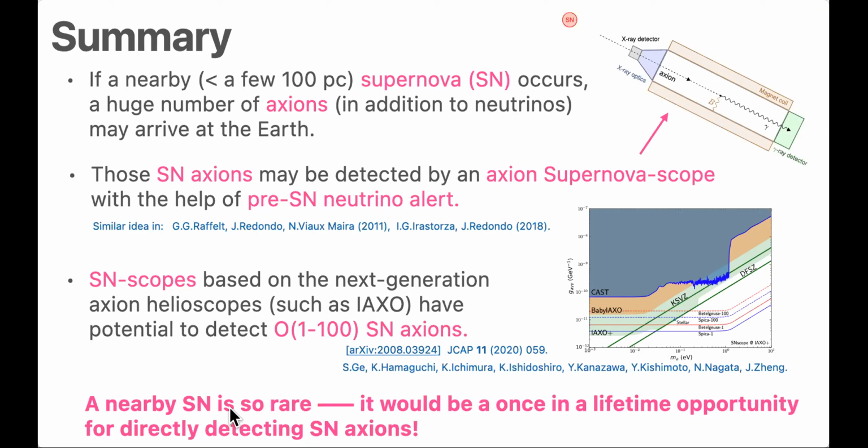And anyway, such a nearby supernova is an extremely rare event. I think it's much less than once in a century, unfortunately. So it would be a once in a lifetime opportunity. And then it would be better if we can also see axions, not only neutrinos, from that kind of rare event. Okay, thank you very much.